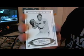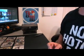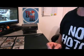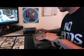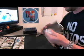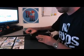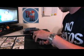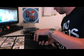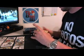Random. Base. Plenty of base cards over here for the Chiefs. Falcons and Chargers and stuff. Last box of the 5-star. Fully packed.